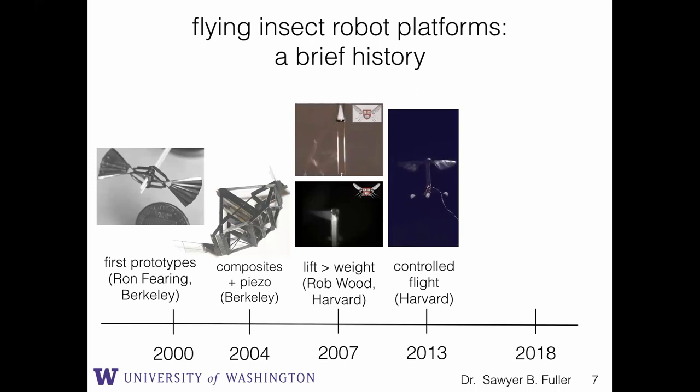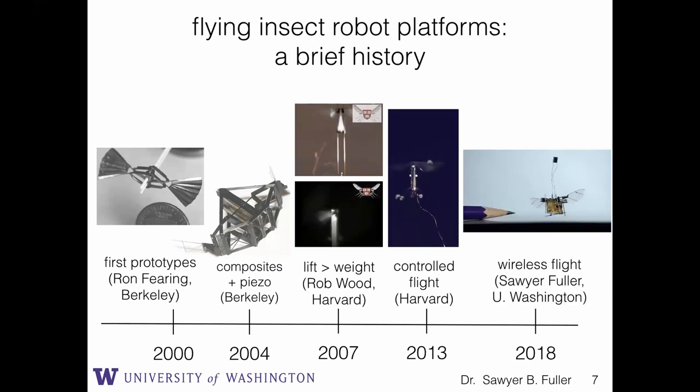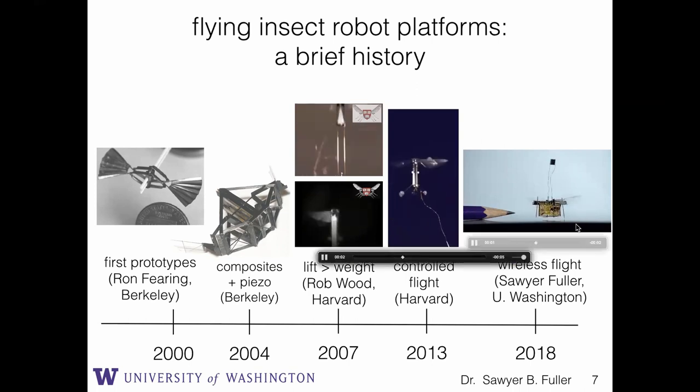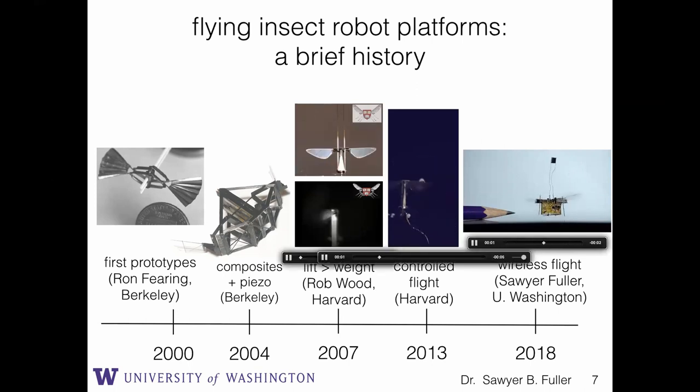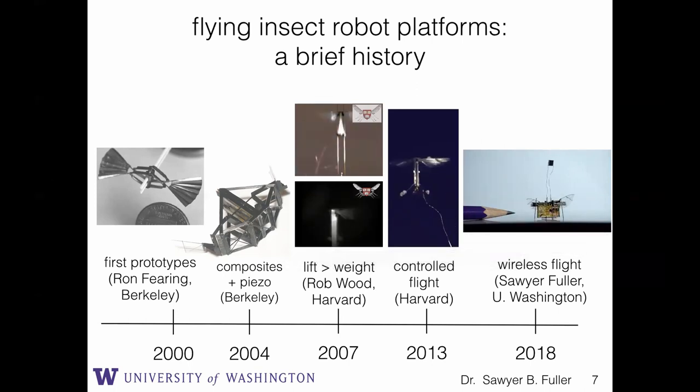So then a few years after that, I started my own group. And one of the advancements we've made is the first time one of these robots has taken off without a wire. There's a little wire here on this guy. We've made the first one to take off without a wire. Look, Ma, no wires. So that's a brief history, and I'll return to how we did that wireless flight.